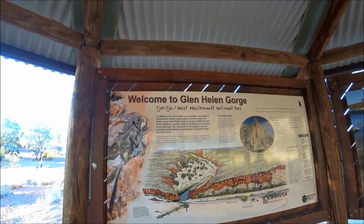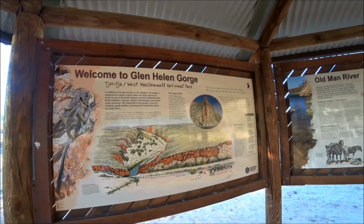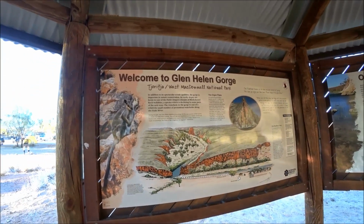There you go guys, Untitled Gorge, where we're camping tonight. 1st of July 2018. Let's go and have a look, eh?